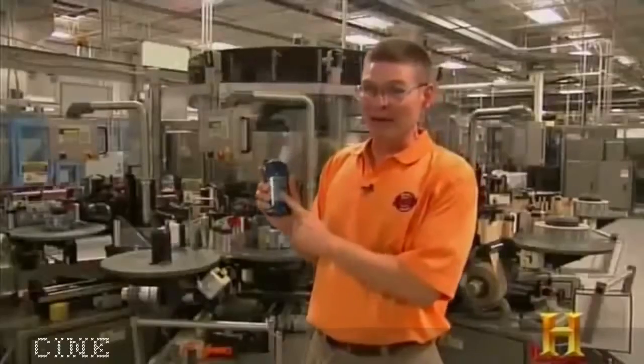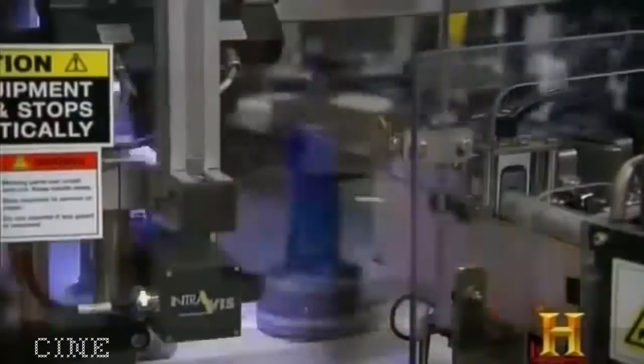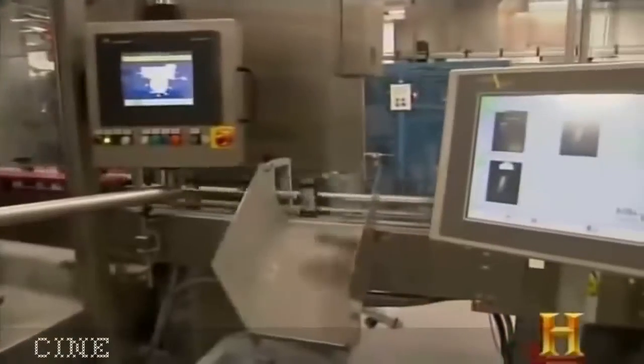We label first the back of the canister and then rotate it 180 degrees and label the front. The canister is inspected on both sides by a camera system to make sure the label's in the proper position. If it's not, we reject it on the far side.